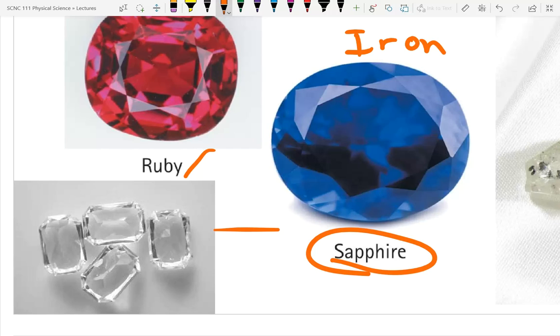We talked about that. This here has a chromium impurity, and that's what gives it the red color. And this here, pure. So all of those are the same thing, but you have little impurities, little imperfections in the atoms that give you the different colors. And then the shapes are different because they were cleaved differently. The person chose differently. You still have the same faces. This face here should be the same as this face here, but the difference is they made it longer on one edge to give it a more oval top. So it's just the way the person cut the rest of it or cleaved it.